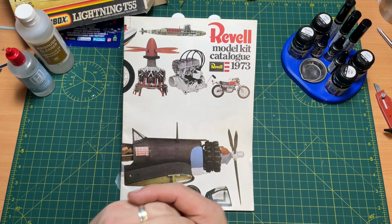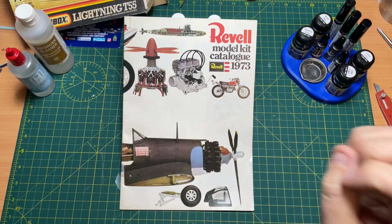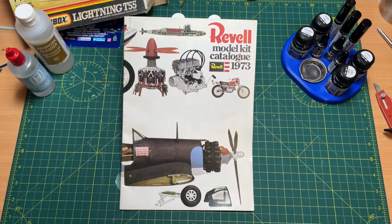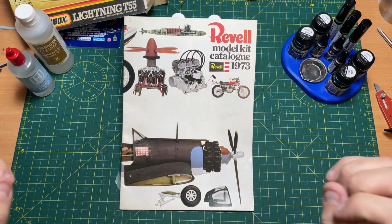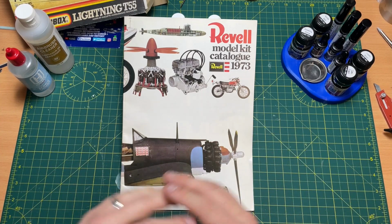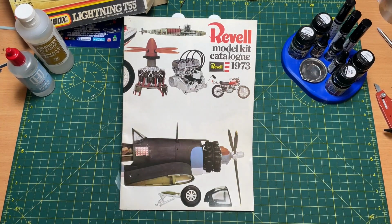Guys, it's Moz here from Moz6510 Models, and on the bench today I have this Revell Model Kit Catalogue from 1973. Inside, a raft of kits that they were producing back in the early 70s, from helicopters to scale model aircraft to space, to frigates and boats. It's all in this catalogue.